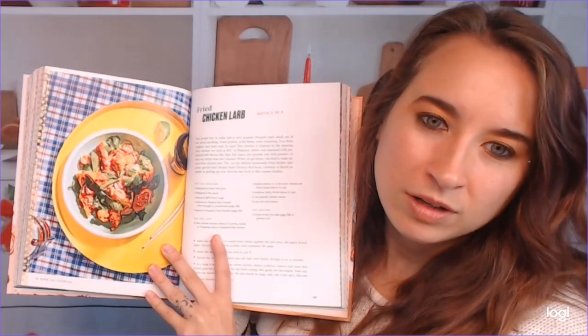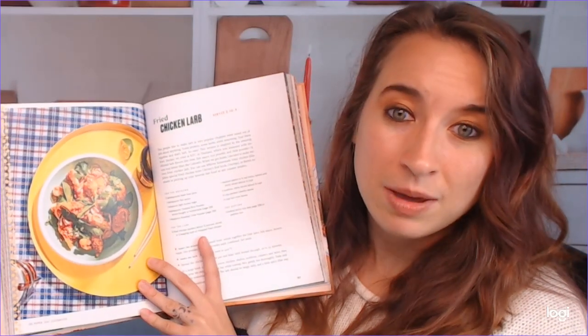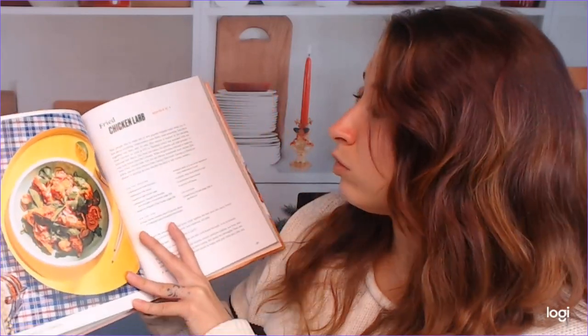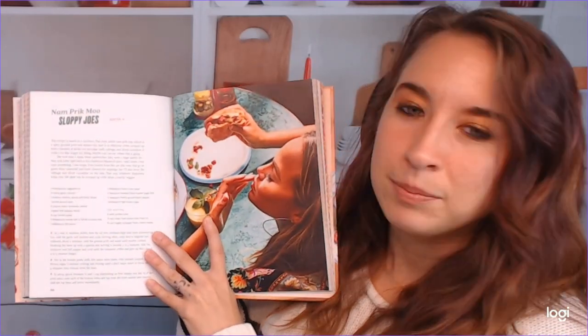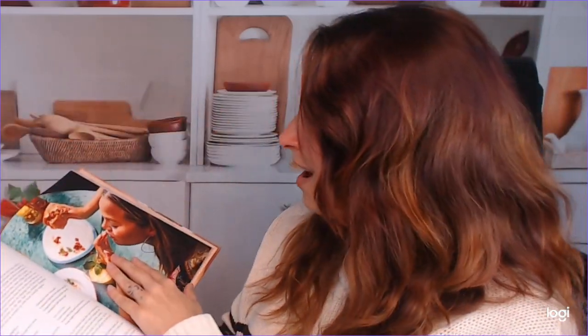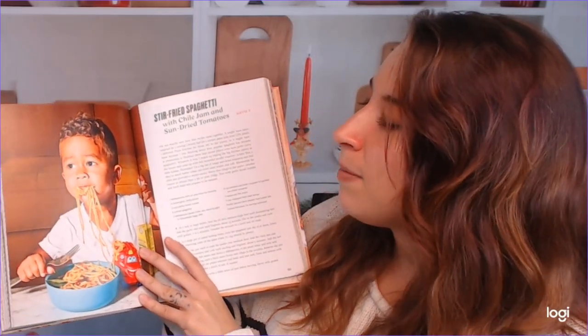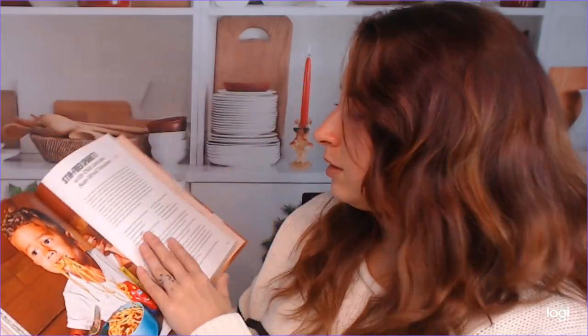Chicken larb. This is actually one of the first chicken larbs that have made me want to actually make it. I have a hard time with it because it's usually just a bunch of ground meat, but this looks really good. So we have miso egg drop soup. Again, kind of getting into that fusion foods. Non-prick moo, sloppy joes. Wow, this looks awesome. These are fun. Stir-fried spaghetti with chili jam and sun-dried tomatoes. That would be a fun one.